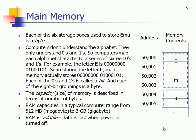That's what's actually stored. You ever watch The Matrix? Kind of the same thing. So we actually store the binary data. Each of the zeros and ones is called a bit. 8 bits make a byte, then you have words, and you go on from there.